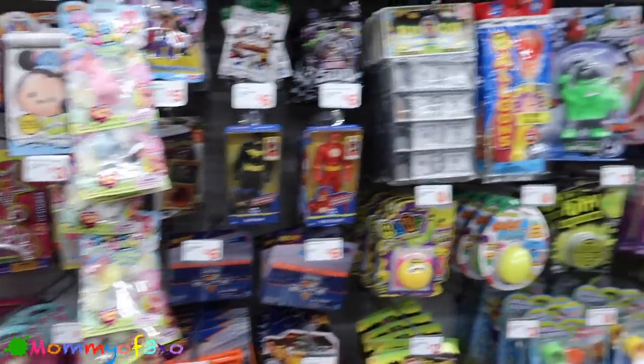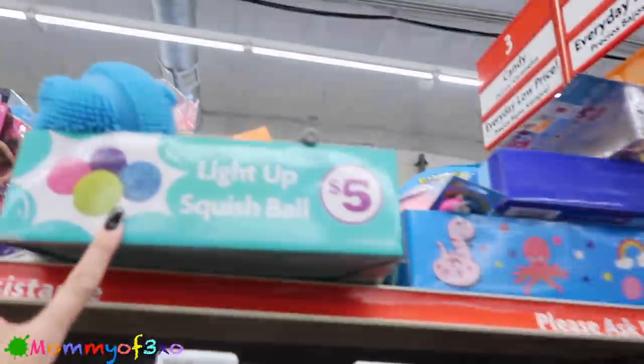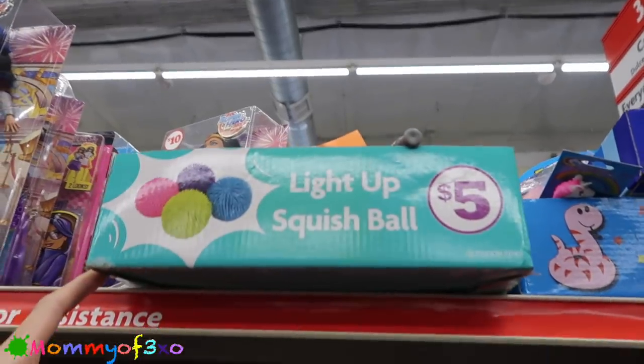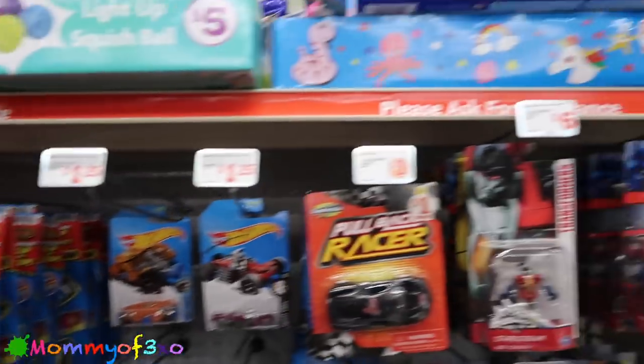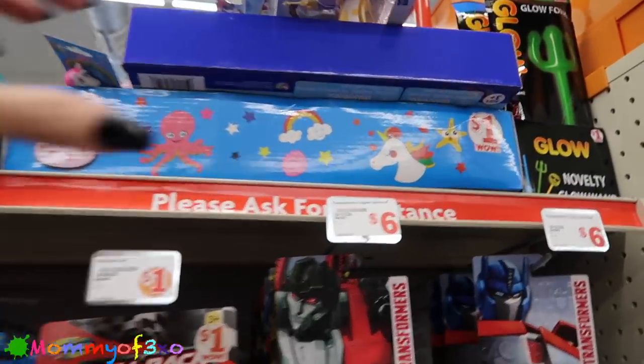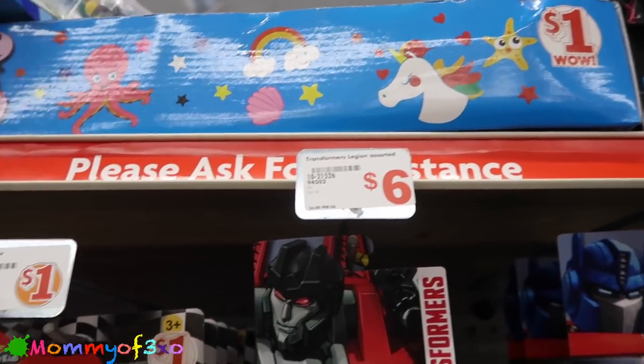So yeah, guys, they have so much here. Is there another toy aisle or is that it? That's it. What is the light up squish ball? Oh my gosh, Alayah and Selena used to be the place to be. Do I see squishies up there? Let's move these over here. Oh my goodness.